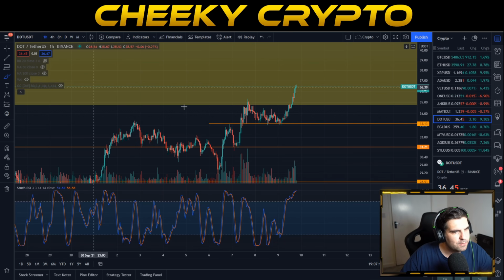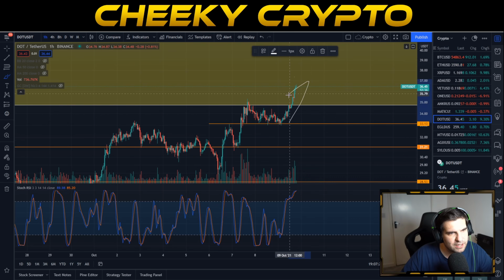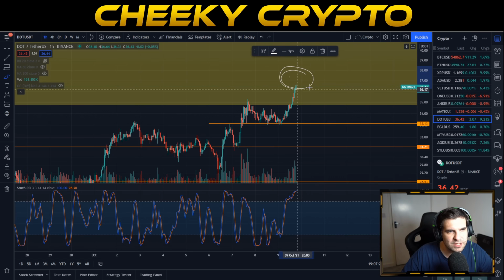Now, if we throw the volumes on here, we can already see that the volumes have been increasing as we push the price up. So that's really helping push us up towards our 702. Now, the volumes have started to drop down. We're losing momentum as we approach the 702.